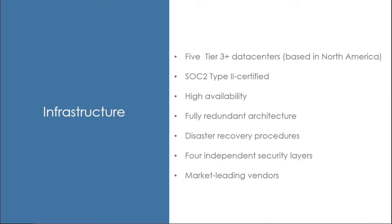A second key element is really the fact that SherWeb offers a financially backed 99.999% SLA on all of our services, including Performance Cloud. All of these services are delivered out of our Tier 3+ data centers, all based in North America.